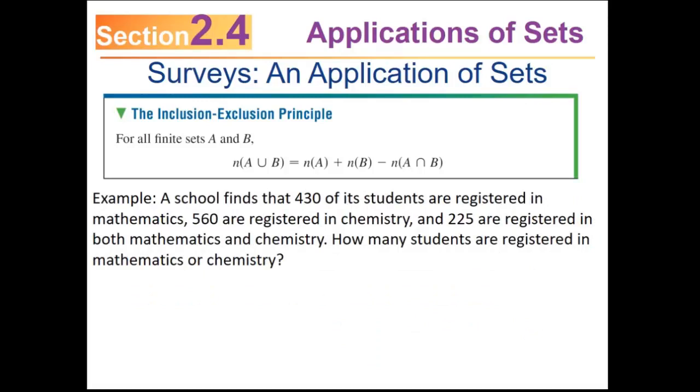This time we have a school that has 430 students registered in math, 560 students registered in chemistry, and 225 are taking both. How many students are registered in math or chemistry? In other words, you don't want to count people twice. So this again is an OR, which is a union, which kind of lets you know that you might be able to do it with the inclusion-exclusion principle.